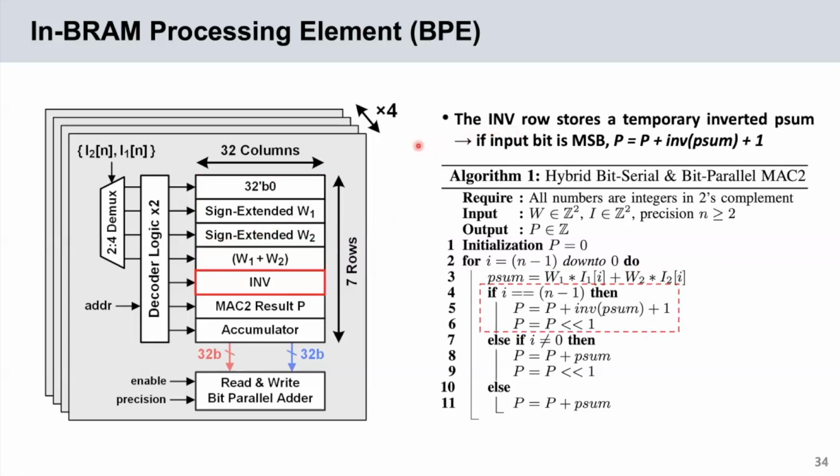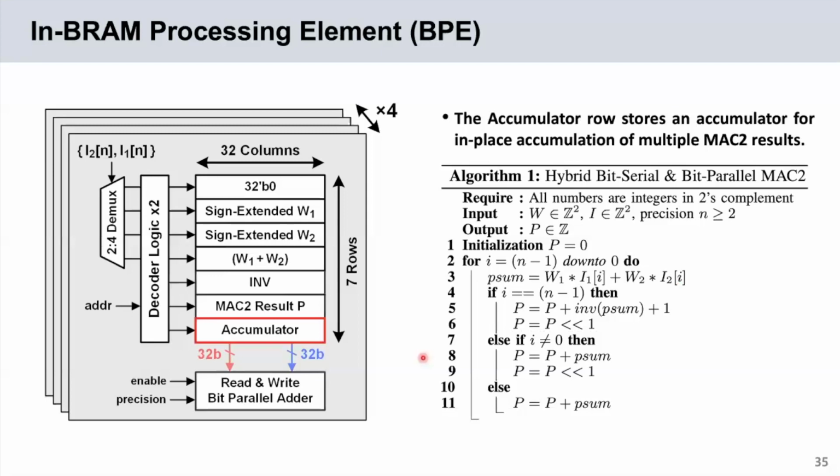This inverter row is used to store a temporary inverted partial sum, because when we use two's complement representation, the MSB, the most significant bit of the input, should be negative. Then we need to do a shift operation, because when we do bit-serial operation, we need to shift the partial sum based on the bit significance. And this last row, the accumulator, stores the accumulated result when you want to accumulate many MAC2 results. In this case, you don't need to send the partial sum outside the DRAM to do accumulation. You can just do this accumulation inside the DRAM.